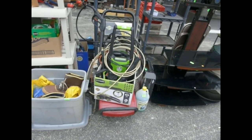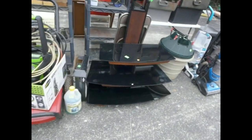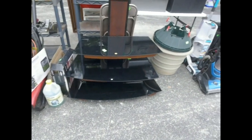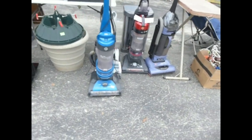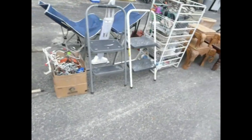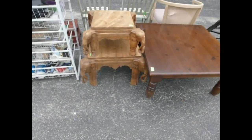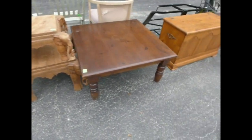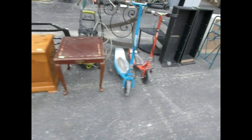Electric 1600 PSI Greenworks pressure washer. Those things work great. I got one at home. You got a nice TV stand right there. Christmas tree stand, a collection of vacuums, a couple little mini step ladders, a white rack, a couple of elephant tables, cool as can be. Right there's a coffee table, a little side table, a couple Razor scooters.